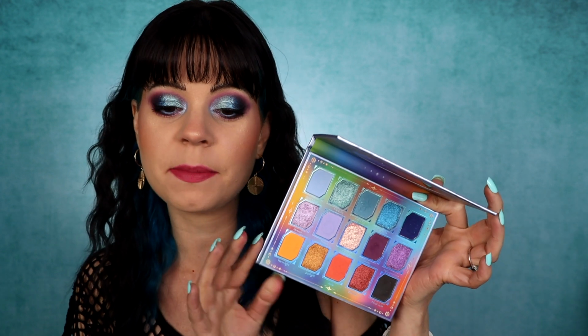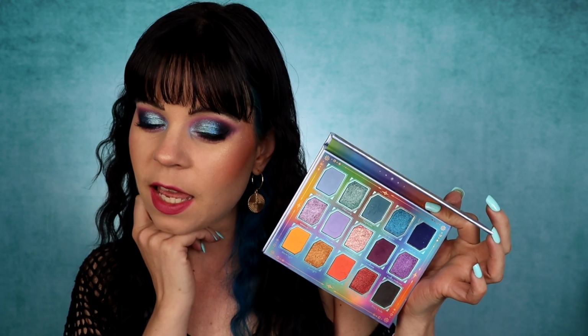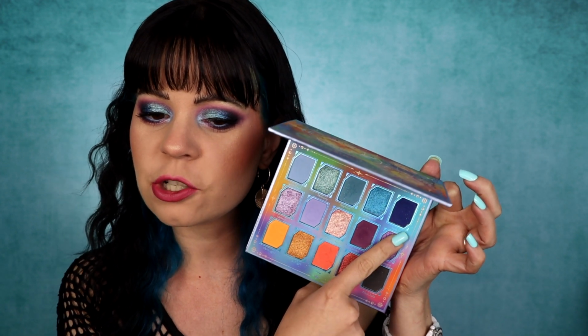All right, so let's talk. There's a lot to go through, but I guess we can start with the palette. So, my thoughts on the palette after using it 5 times now. I'm pretty sure I've dipped into every single shade. Did I use this shade? That is my only question. I'm not sure if I used this shade. This might be the one shade that I didn't use, but so far I think that this is a beautiful palette.